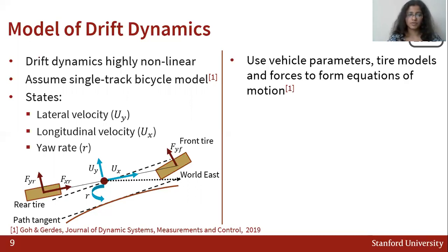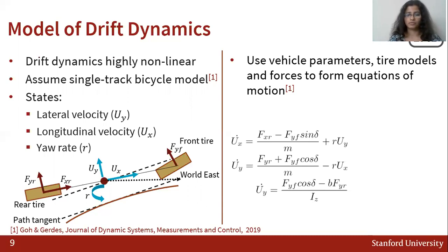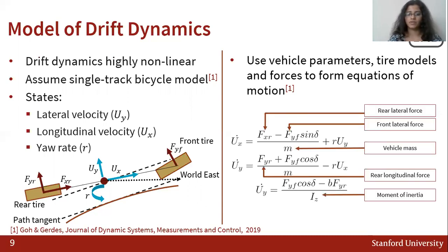Utilizing these forces, vehicle parameters such as mass, inertia, wheelbase, and axle length, as well as tire models, we can formulate three equations of motion. The different variables are labeled as follows.